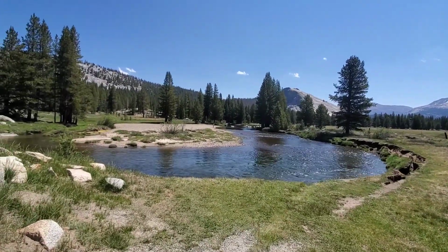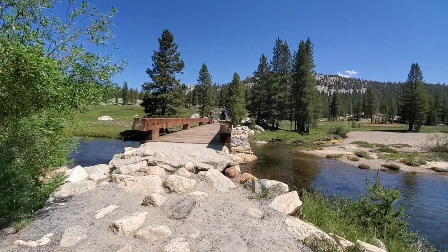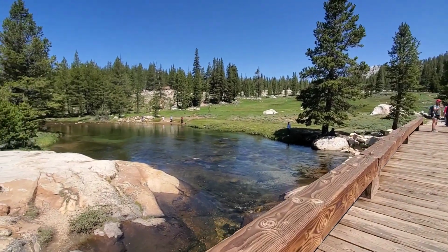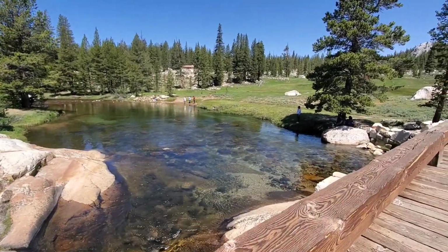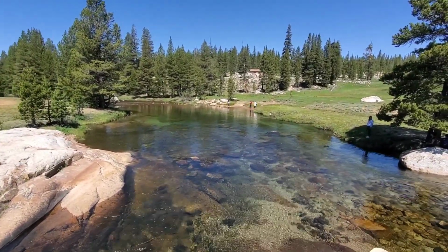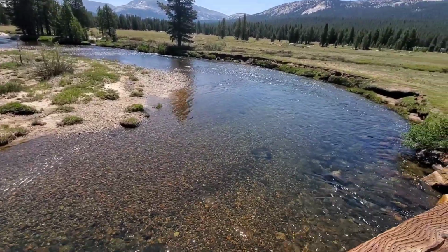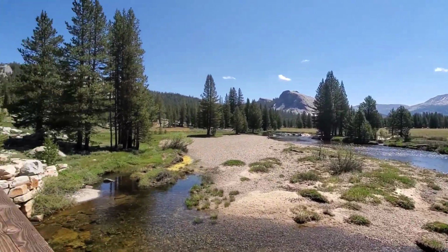Tuolumne River, looking kind of east. And then here's the bridge. And people have cleared out from this section. Here is the rest of it. A lot of times you can actually see trout. Then again, here's the other side. Beautiful clear water. Beautiful meadow.